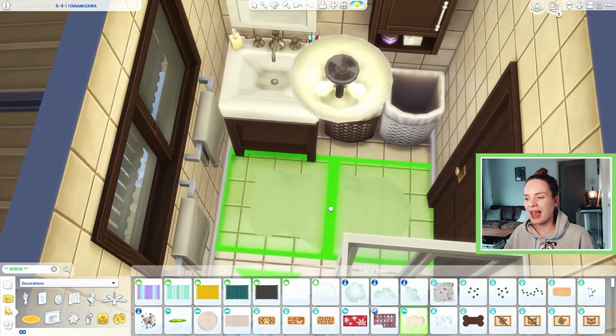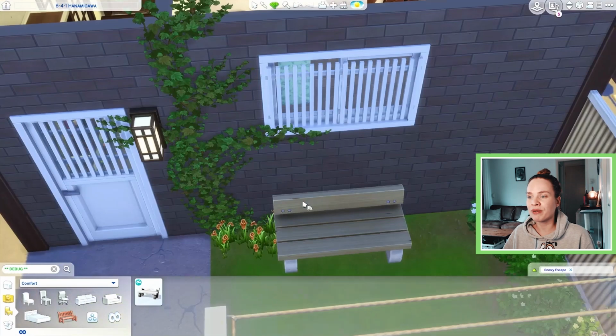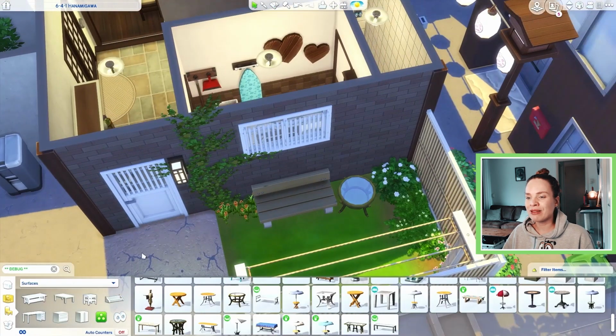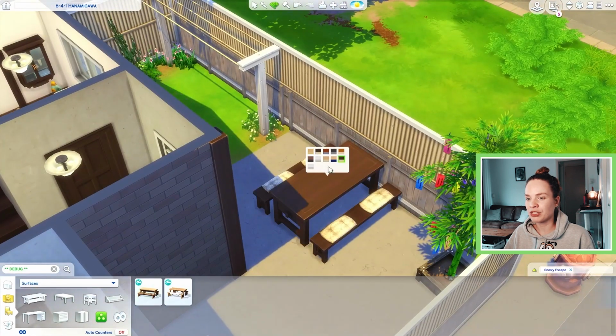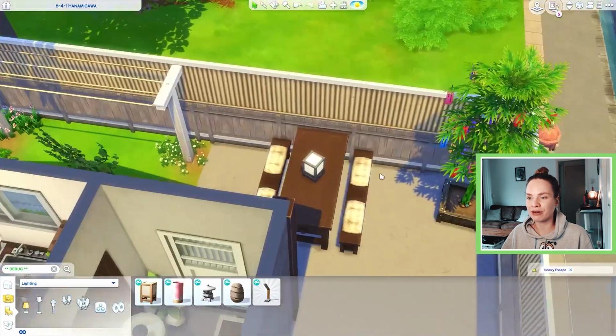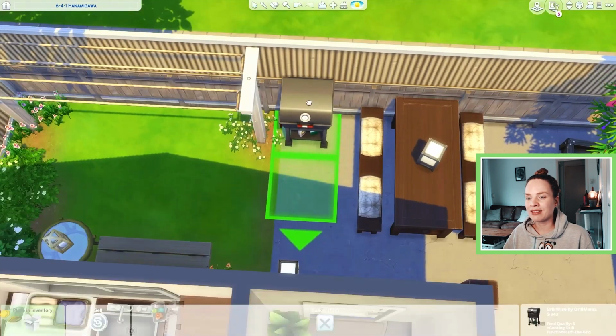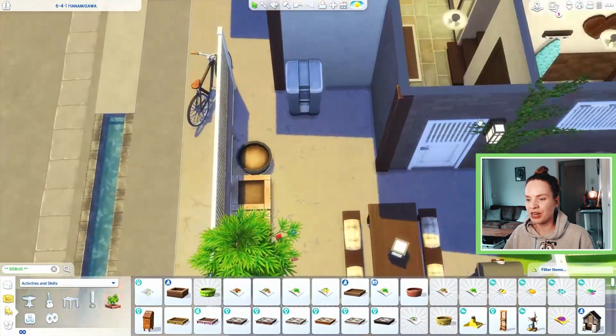And then here we have the very, very small quote unquote backyard. It's more of a side yard, but I think it looks very cozy. I placed a picnic table and a grill, so your Sims do have a nice grill as well. And of course the clothesline to hang your laundry. And then some ski equipment or snowboarding equipment for the teenager. And that's that.